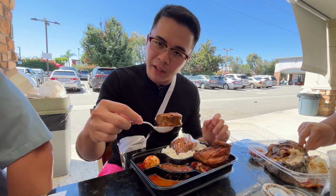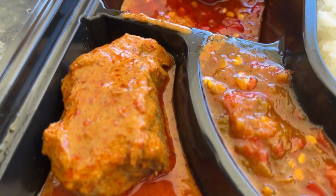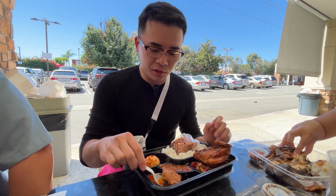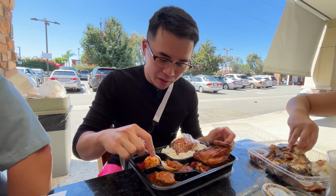Now this is a slow cooked beef with all sorts of spices. Make sure to watch the video right here if you haven't seen it. This was one of my first videos where I created rendang back in Tokyo. And then right next to that we have the sambal.